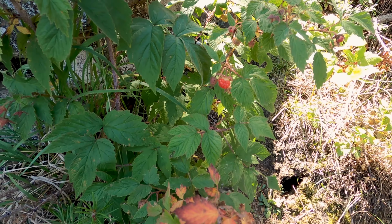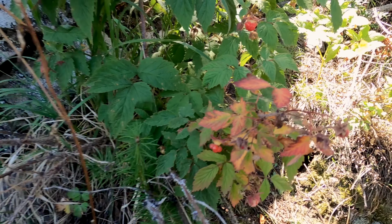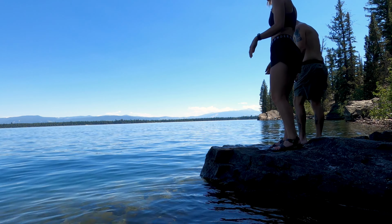We just came across someone on the trail who was picking wild raspberries. As soon as she pointed them out to us, they were impossible to not see. They are everywhere on this trail. So we picked a couple of wild raspberries and they're the best raspberries I've ever had in my life.